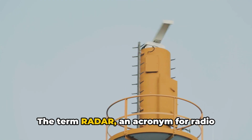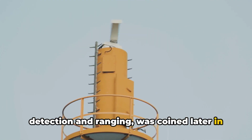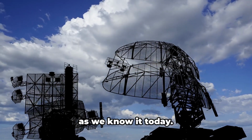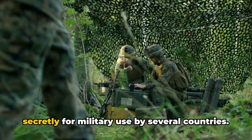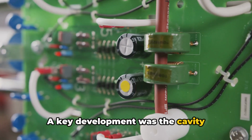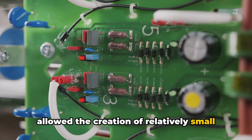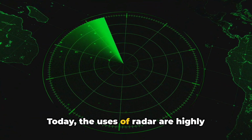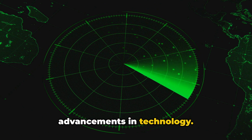The term radar, an acronym for radio detection and ranging, was coined later in 1940 by the United States Navy. This marked the official birth of radar as we know it today. During World War II, radar was developed secretly for military use by several countries. A key development was the cavity magnetron in the United Kingdom, which allowed the creation of relatively small systems with sub-meter resolution. Today, the uses of radar are highly diverse and continually expanding with advancements in technology.